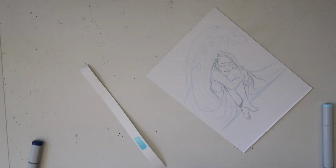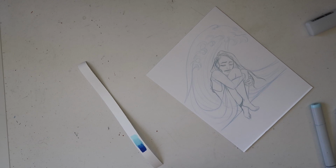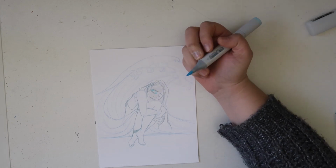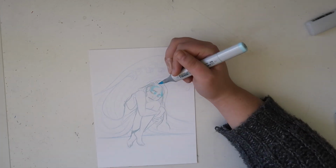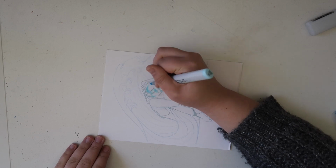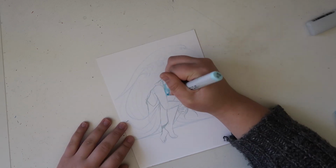So today I am going to be coloring an illustration using the December Copic colors. The colors for this month were B00, B12, and B18. These colors were super awesome and they work really well together. I highly recommend using these colors together, if you have them in your collection, because they are really beautiful.